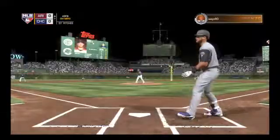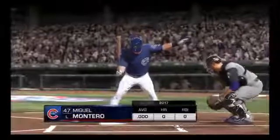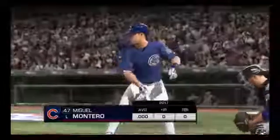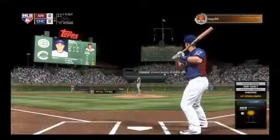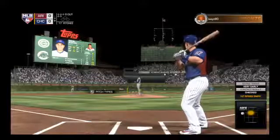And he comes back with a fastball. Strike 3 called, and the inning is over. Now in the box, Miguel Montero. He'll get us going in the home half of inning number 3. Miguel Montero.